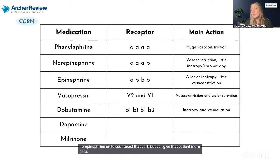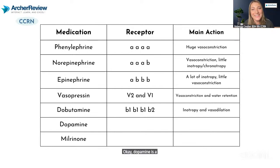Okay, dopamine is a really interesting one. What is dopamine acting on? Good job, Alvin. Yes.